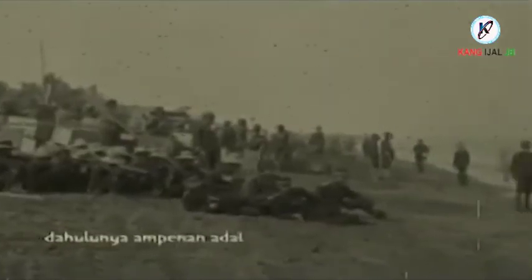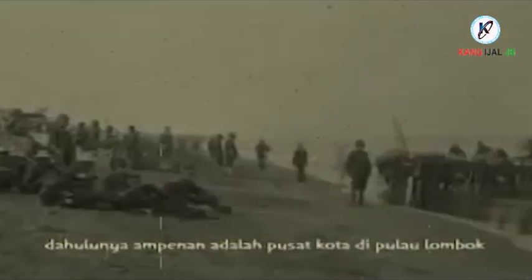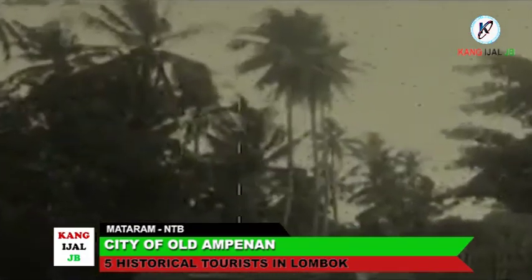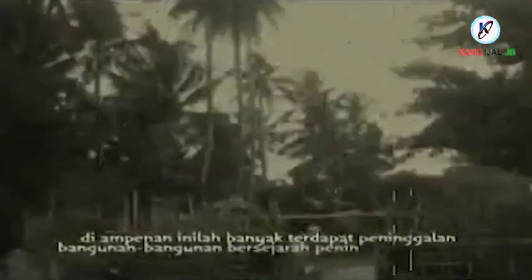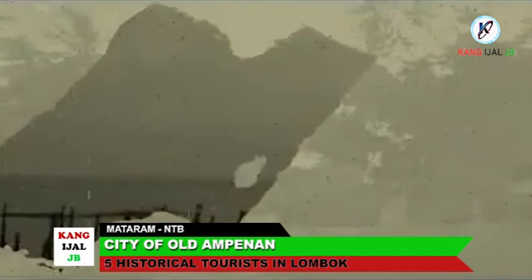The old town of Ampenan is located in the Mataram region. The city is an old city that became one of the cities in the Indonesian Heritage City Network, JKPI. In the past, the city near the coast was inhabited by various tribes after the Dutch built the harbor in 1924. The buildings in the city are old buildings of Dutch heritage. So this place becomes a historical tourist destination worth a visit.